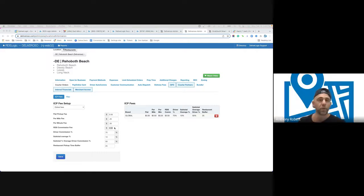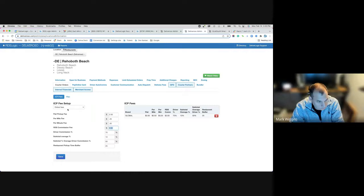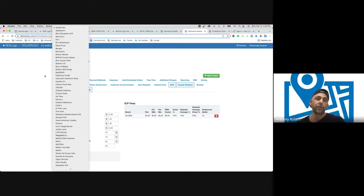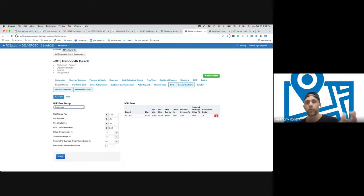And as you see here where it says ICP fee setup, that shows all the different restaurants that we currently have that are in the feed that you can get orders from if your zone covers that. So I don't know if you have any questions about that, but I just wanted to go over the basis of this feature.